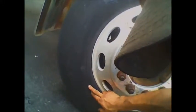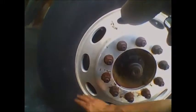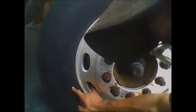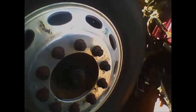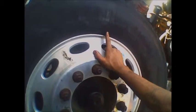But one thing I always look for right here on the sidewall is a lot of cracking. A good way to find out what you've got going on is your DOT number down here. There's a number, it's 4 digits, and it's usually embossed in a little oval or square, and it says 4503. What that means is it was made in the 45th week of 2003. This tire is way too old to be on the road, hence why it's on a yard truck. But this cracking right here, if you get up to any high speed, this will blow out.